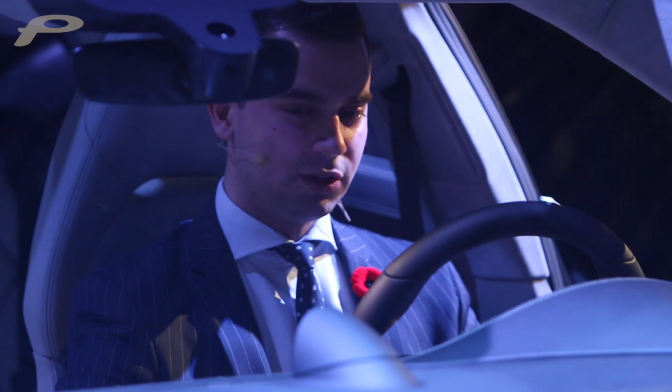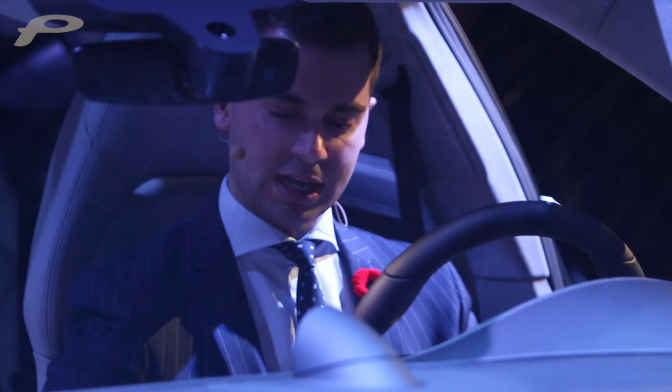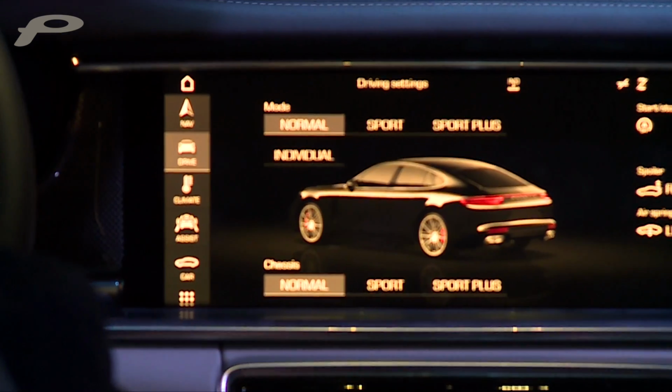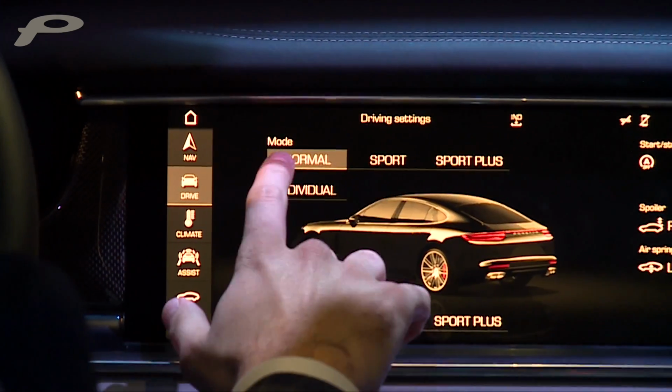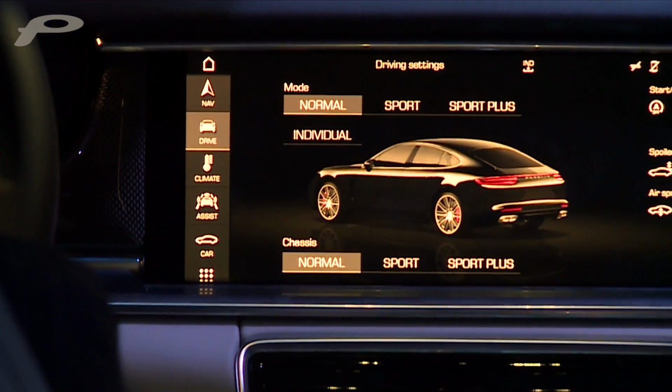Now the very last menu that we have here is the driving menu. So many of you are familiar with that buttons having them lower in the center console on your Porsches. Now we have the menu set up here for your different modes. You can also do them from the steering wheel with the sport response button.